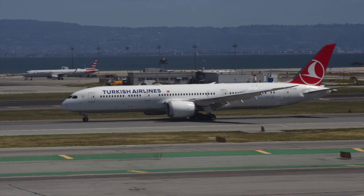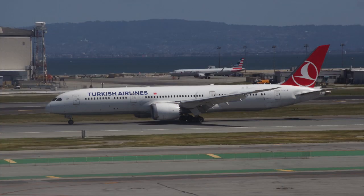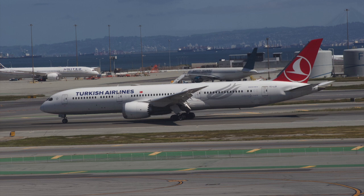And there she is, the Turkish Airlines Boeing 787-9 Dreamliner, looking absolutely beautiful. She had just landed on 28 left, and once again, she had just arrived from Istanbul as Turkish Flight 289. Once again, this aircraft was registered, oh, hang on, Tango Charlie Lima Lima Bravo is the aircraft registration.